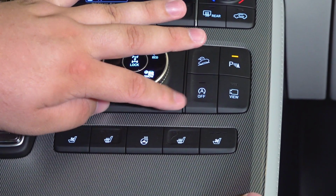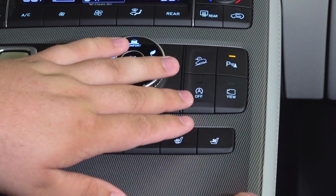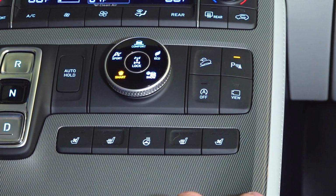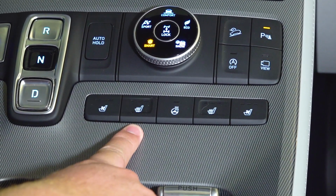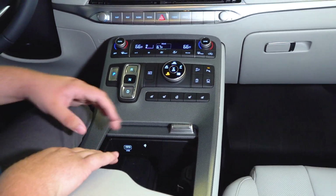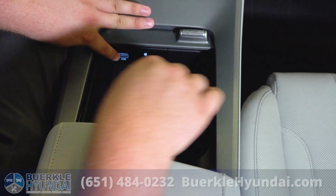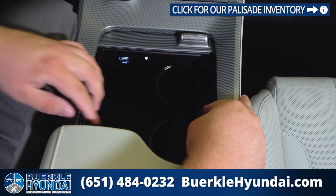Our automatic stop start, which is where the engine turns off at stoplights or stop signs, you can turn off here. And we have a 360-degree camera on top of our rear view camera that you can see whenever you have the vehicle in gear. You have your ventilated and heated seat buttons here, as well as your heated steering wheel. And down below in the front cargo container, we have a wireless charger. We have a USB port for plugging in for CarPlay and Android Auto. And we have cup holders.